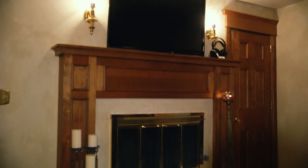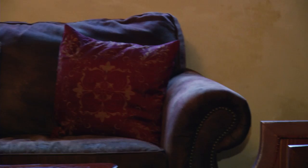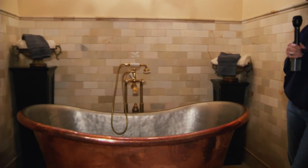This is the master bedroom. We spend a lot of time up here hiding from the rest of the family, so hence another big TV. My husband likes his TV. But the main thing about this room that's really special is the bathroom. The main thing about the bathroom is the tub. You'll notice that it's copper with a tin lining.